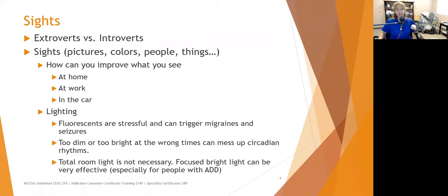While y'all are thinking about that, we'll move down to lighting. Fluorescent lights are stressful because they do have this ambient trigger, especially when the ballasts start to go, and can trigger migraines in a lot of people. And when the ballasts start to go and they notably flicker, it can trigger seizures in people with seizure disorder. So we really want to pay attention to that and try to avoid, especially, the old-fashioned fluorescent lights that do that. The new little fluorescent bulbs don't do that quite as badly.